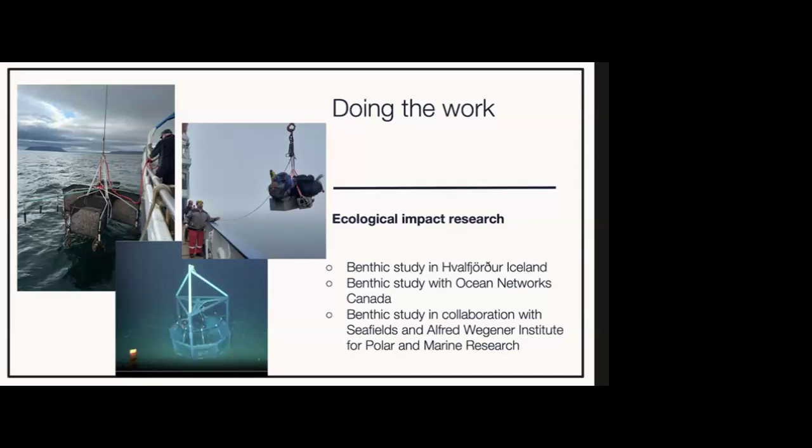We also have a benthic study with Ocean Networks Canada. That is also a benthic study, but it is at 1,300 meters depth, so that's way deeper. That is to continually observe the impact of organic terrestrial substrate and marine biomass at deep sea. We have another one ongoing, in collaboration with Seafields and the Alfred Wegener Institute for Polar and Marine Research, and that's to understand the fate of different seaweed species. We have a few different seaweed species there, and also our coated biomass, and that is at a very deep level. It's at 4,000 meters depth.